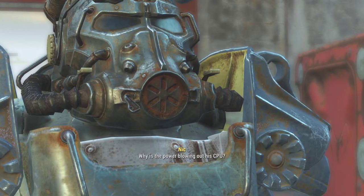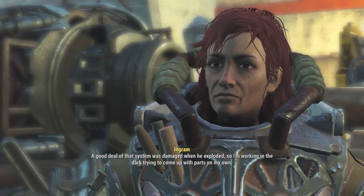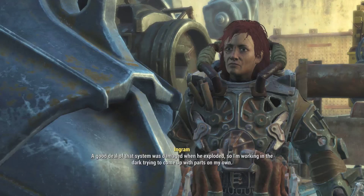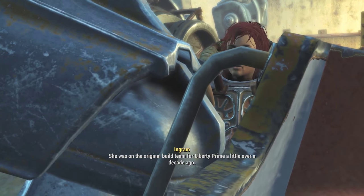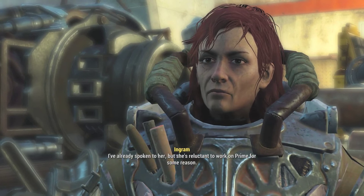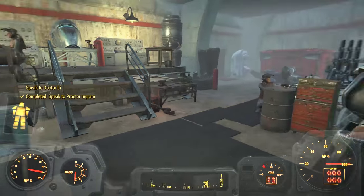Why is the power blowing out his CPU? Liberty Prime has a highly complex power system. A good deal of that system was damaged when he exploded. So I'm working in the dark trying to come up with parts on my own. Luckily, you were able to convince Dr. Madison Lee to return to the Brotherhood. She was on the original build team for Liberty Prime a little over a decade ago. I've already spoken to her, but she's reluctant to work on Prime for some reason. If you could get her down here to lend a hand with his power system, we can get the big guy moving. Where's Dr. Lee?